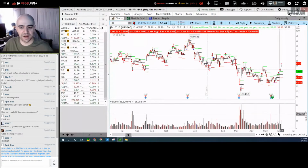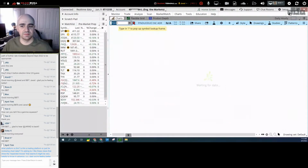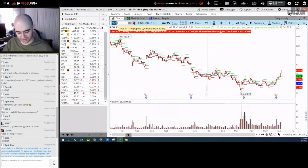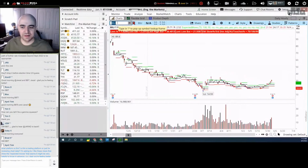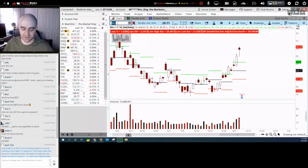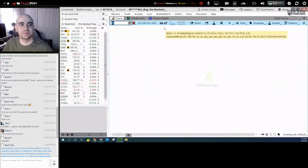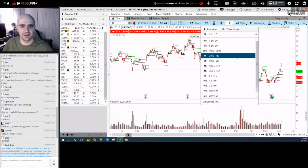A lot of them are breaking outside of their expected move. They're just not to the degree that BABA was. JD, for example, PDD also very strong. And then kind of rounding out the list, Billy and Baidu, which did have pullbacks and aren't necessarily as explosive as BABA was yesterday. So keep all this in mind as you're trading today.